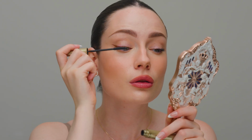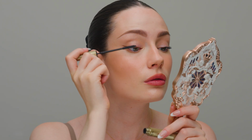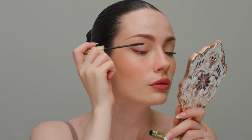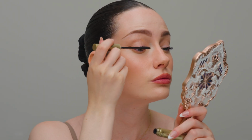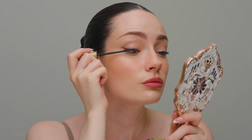This mascara is definitely more on the natural side. It provides really nice fluttery length, which is what I look for in a mascara. It's maybe not the most volumizing, but I find that too much volume tends to look a little heavy, especially for looks like this.